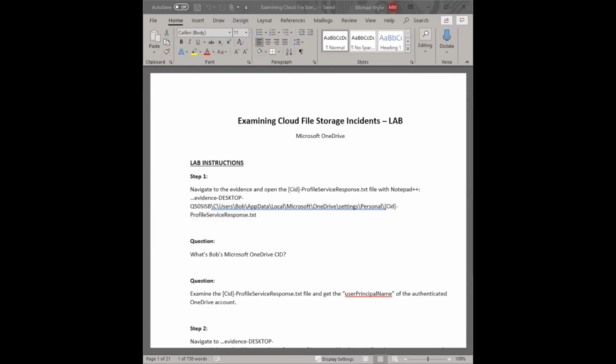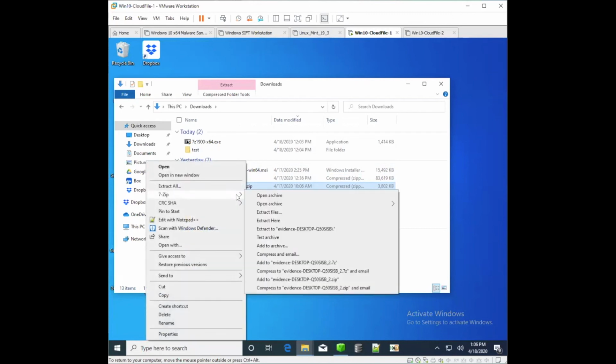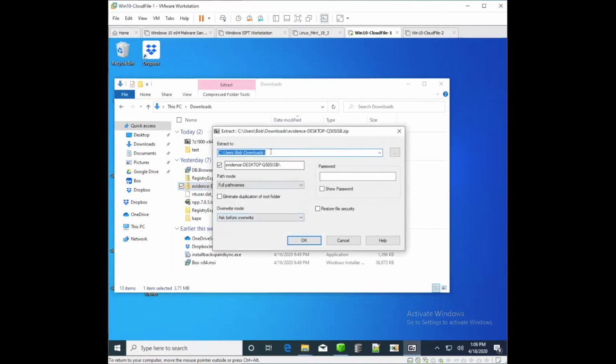Okay, and yes, I am using Bob's computer, but as I mentioned, you don't need Bob's computer because I gave you all the key things that you need. That is this evidence desktop Q5 zip file that you have. I'm going to right click 7-zip, say extract files, and put it in a directory called demo.